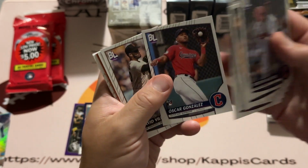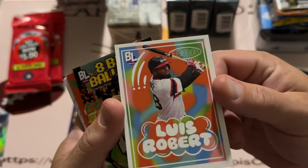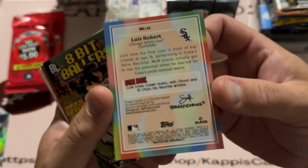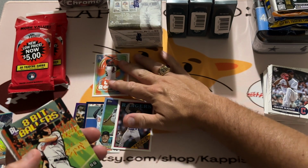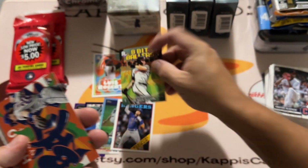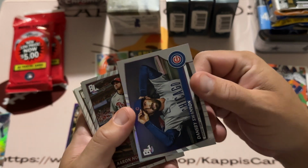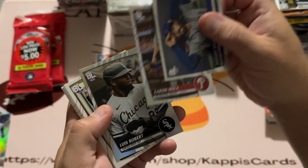Lodolo just came back today from the injured list. It's a neat Luis Robert, number 88. I always like these big league inserts. That is the, I don't know what this is, Drake cereal insert. That's pretty cool. I'm going to set that one right here. There's Gunnar Henderson in the 8-bit ballers. I like that. I pulled this Beatty last time around. Beatty's still hanging out down in Syracuse for the Mets. You know, Vientos is having a hell of a year. He's slugging like 5th in the NL or something like that on, you know, limited at-bats.